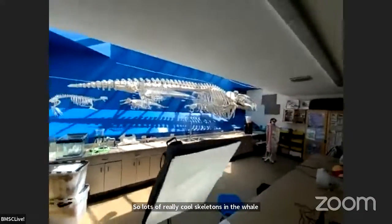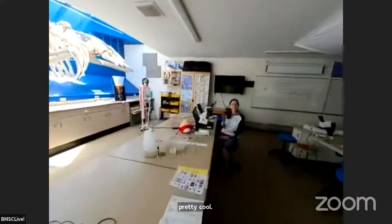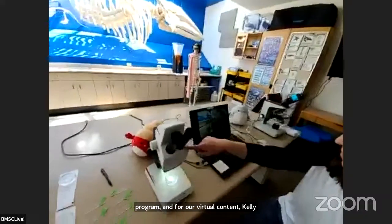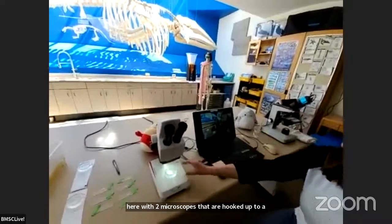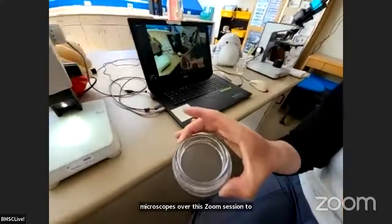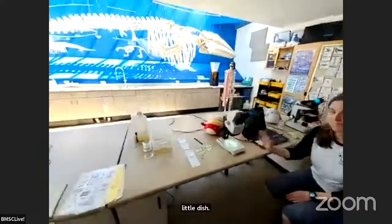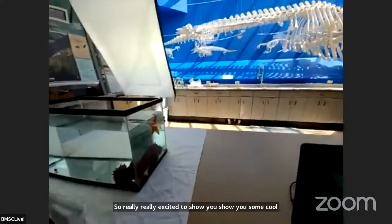I also want to show you our setup today because it's pretty cool. So right over here is my other helper today. This is Kelly. Kelly is one of the other educators in the field trip program and for our virtual content. Kelly's set up here with 2 microscopes that are hooked up to a computer, and we can broadcast the feed of those microscopes over this Zoom session to show you the kinds of things that are in this tiny little dish. And most of them you're not going to be able to see at all until they're under a microscope. So we're really, really excited to show you some cool stuff. I'm going to take us back over here to my setup, and we'll get things started.